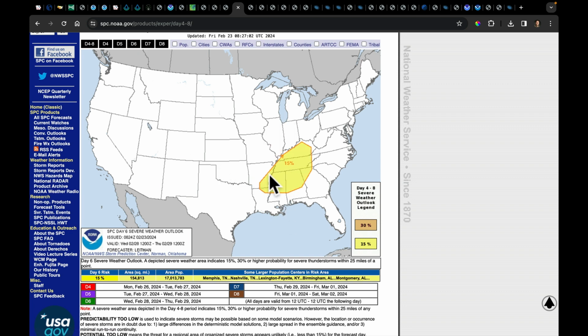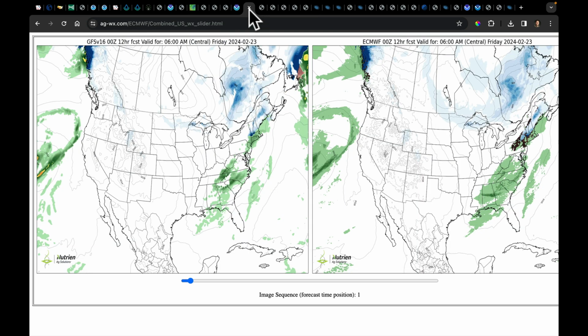And day 6, it's over here in parts of the Mid-South, Tennessee, Kentucky, and then the northern parts of Georgia, Alabama, Mississippi, right along the river as well. So that's the newest updates. When we get into next week, these will be the day 2, day 3 forecasts. We'll have a much more accurate representation of what's going on. But let's go from there and compare the models.